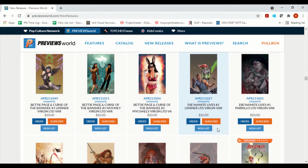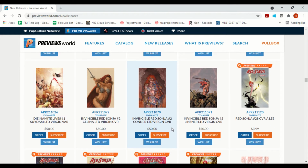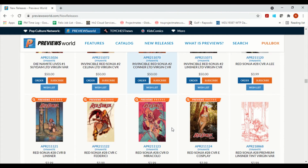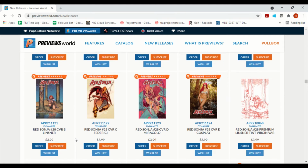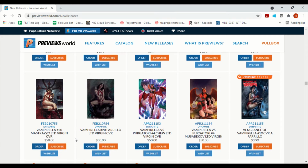Then we're going to flip over to Dynamite. So the main Dynamite book this week is Red Sonja number 28. Got the Linsner variant there. That's the one I'll be picking up. Got to see, there's 4 or 5 ones here, so there's quite a few.